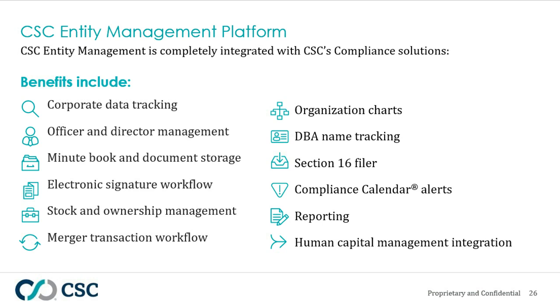And so the CSC entity management platform specifically certainly checks all of the boxes in terms of things you'd expect to see: tracking directors and officers, building structured charts, being able to create online document repositories. But it really goes well beyond that. Fundamentally, the power is the fact that it's integrated with our compliance services, so information flows automatically into the tool.